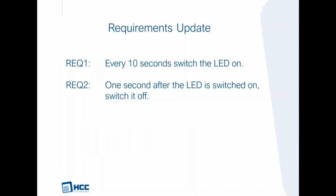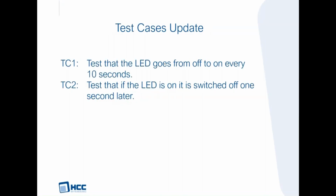And so we're going to do a requirements update to fix this. Every 10 seconds, we'll switch the LED on. That's kind of what the customer wanted. And then 1 second after the LED is switched on, we'll switch it back off. So we've updated the requirements. Obviously, that means we're going to have to review the test cases.